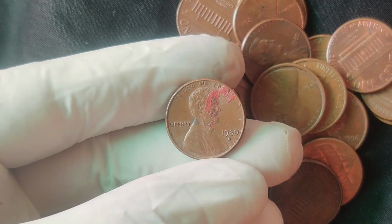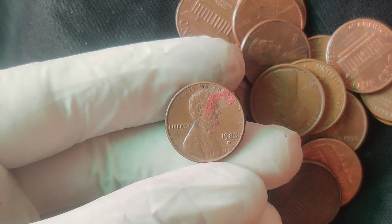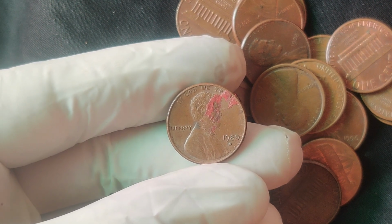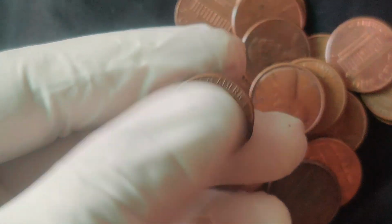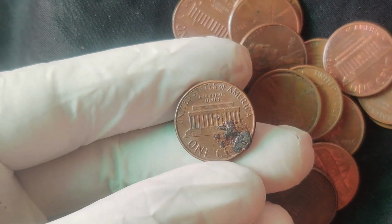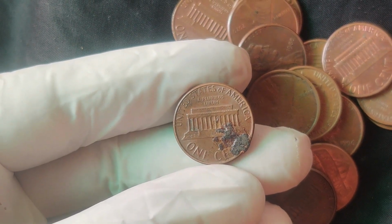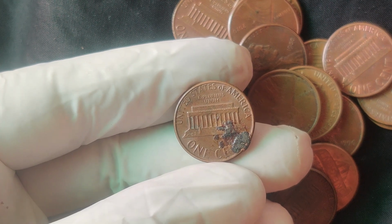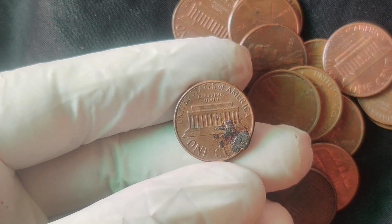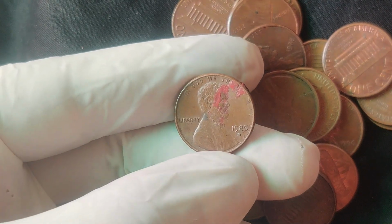In 1980, the United States Mint produced billions of pennies to meet the high demand for low-denomination coins. The D mint mark indicates that this particular coin was minted in Denver. Most 1980 D pennies are considered common and hold only their face value of 1 cent. So what makes this one stand out? Here's where things get interesting.